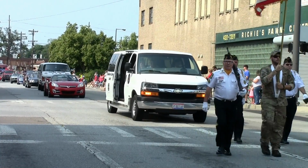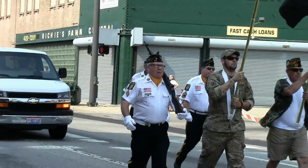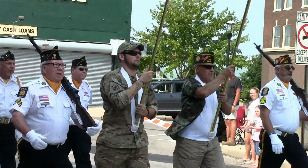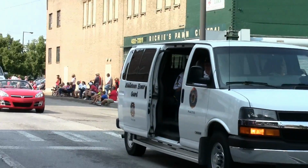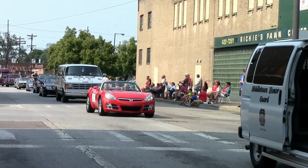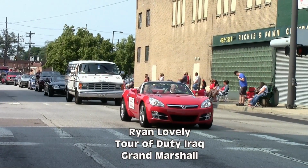Yes. And of course, their van's coming right behind them, which goes with them to all the different places. That usually carries the older color guard men that can't march very well or walk that 2-mile walk there. That is a walk, isn't it? Yeah, I remember as a kid we did that.